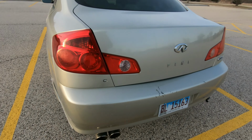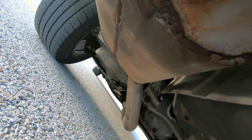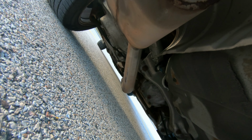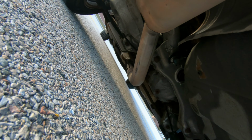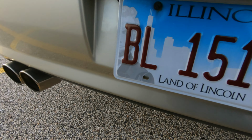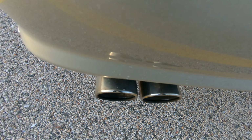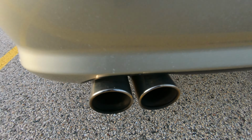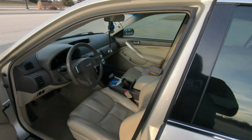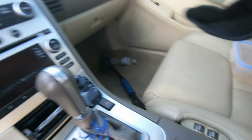I got a Flowmaster Super 44 muffler on the back here, right there. It's a little rusted because, you know, Midwest. And then I put 2.5 inch piping from the cat back. They normally come with 2.5, but in some sections it has 2.25, which is really annoying. And then I got these tips that look like factory tips, but they're aftermarket tips. They're a little bit bigger, a little bit beefier than the factory ones.